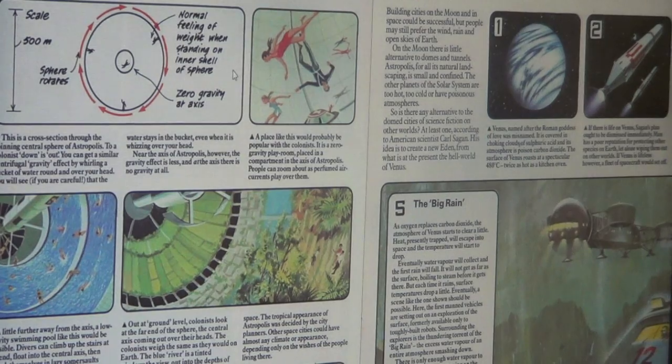Now, this has got something to do with Carl Sagan. He proposed that they can actually make Venus a livable place if there's life on Venus. Sagan's plan ought to be dismissed immediately. Man has a poor reputation for protecting other species on Earth. I guess that's a big thing too. There could be life on Venus already, but just not as we know it. But it seems uninhabitable at the moment.